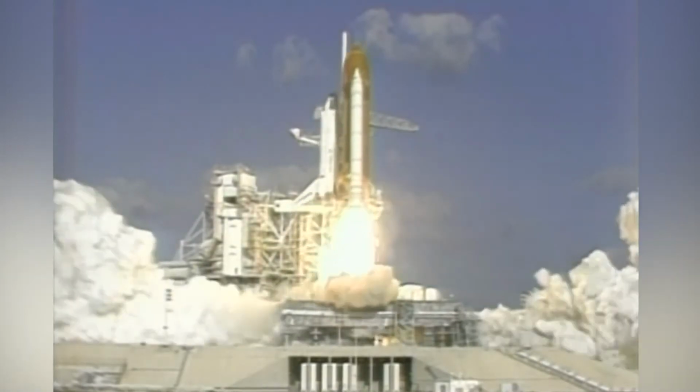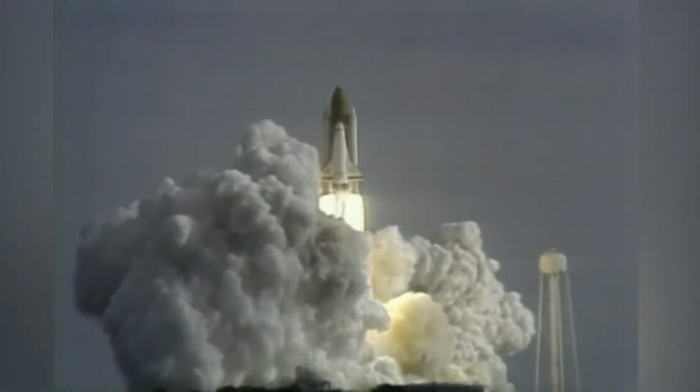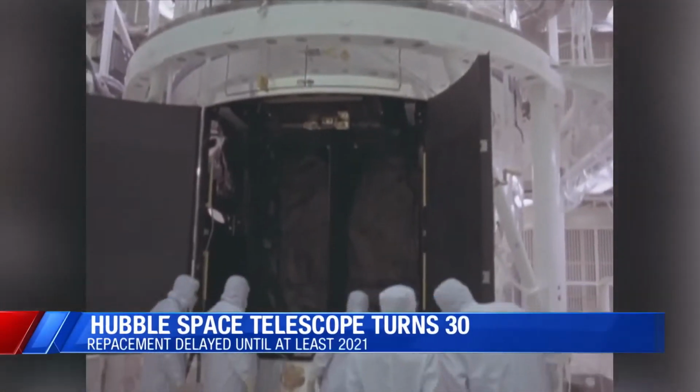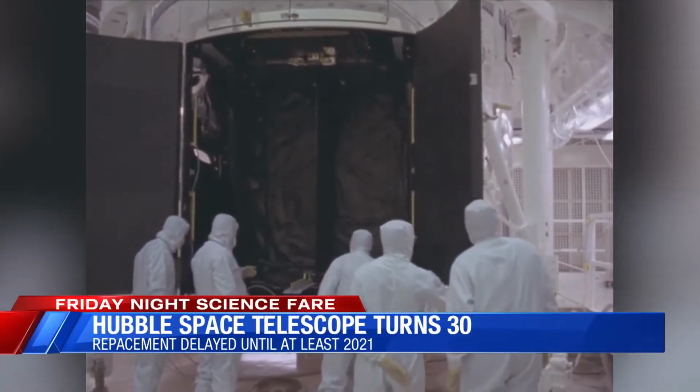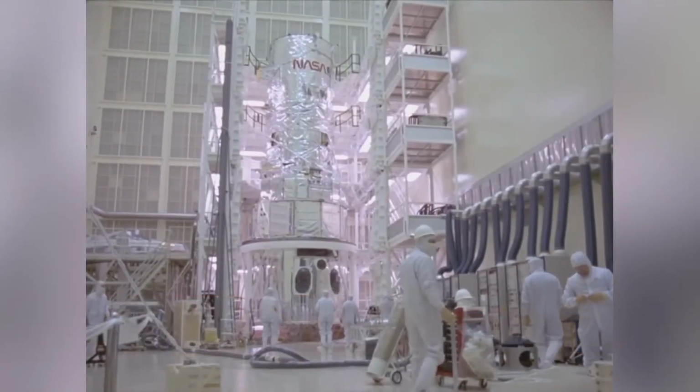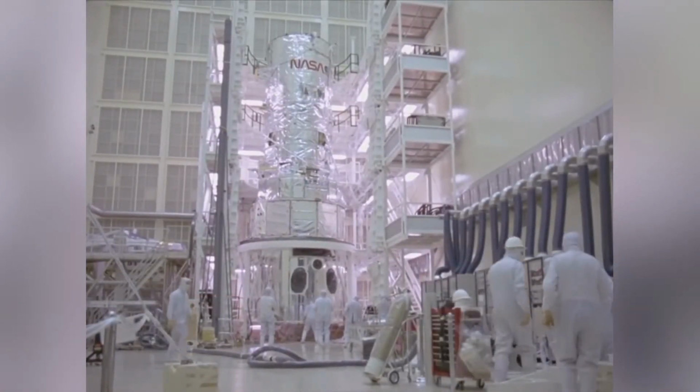30 years ago today was truly an eye-opening moment, not only for scientists, but for the world. The Space Shuttle Discovery with the Hubble Space Telescope, our window on the universe. It took about a decade to get to that day, April 24th, 1990. NASA's goal was to put a telescope in orbit that could see through the atmosphere's distortion. It wasn't a smooth start.